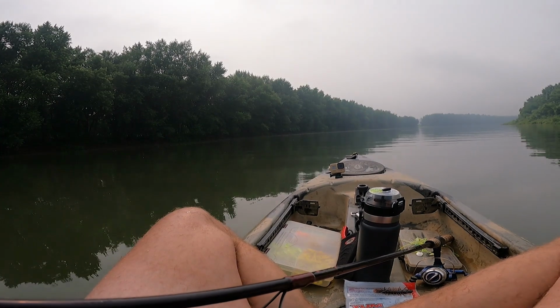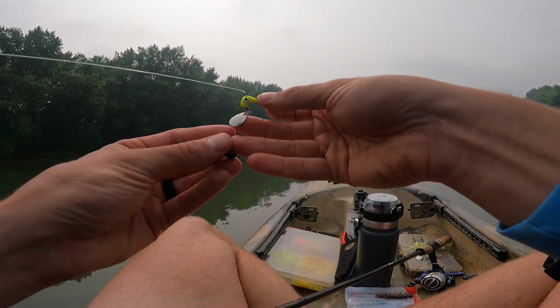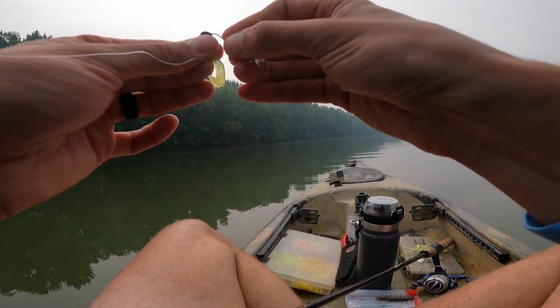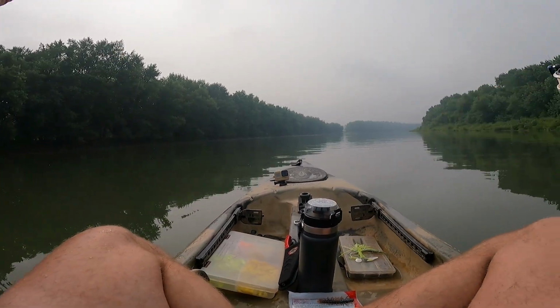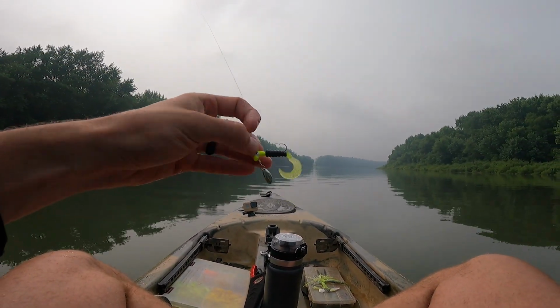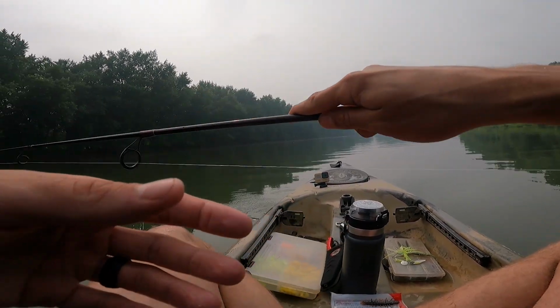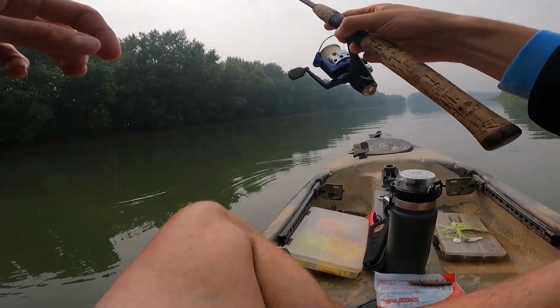So why not just go for panfish with the expectation that you might also hook into a giant bass on the same exact presentation? Just a black and chartreuse curly tail grub on that roadrunner. That works just as well as anything else in this lake.